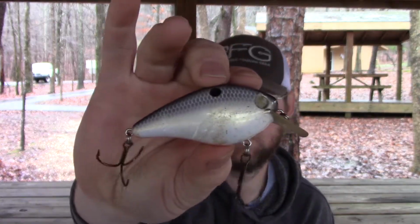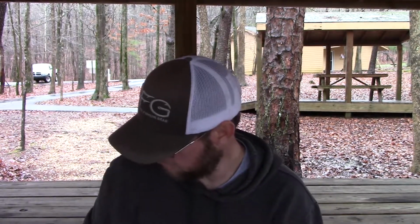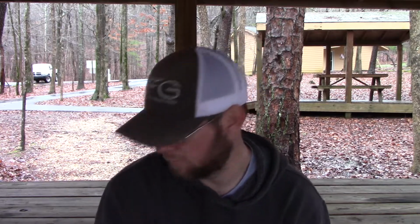Number 4, square bill. No surprise to anybody. If they're sitting on secondary rocky points or in treetops, don't be afraid to throw them in treetops. As long as you don't throw across the treetops and you throw down the limbs, you can normally get that bait back. If you throw across the treetop, odds are you're hung, unless you're just a lot better fisherman than me and I haven't really figured out how to do it, and you have. So, really like square bills. I like the action of square bills. I think they're a really great bait. They catch fish. That's for dang sure.